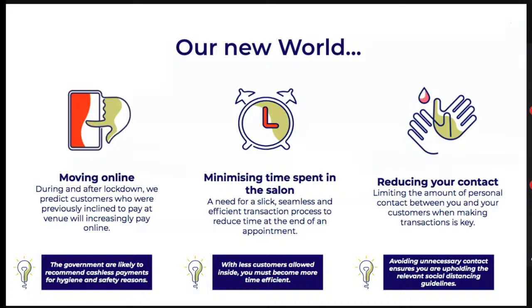The reality is that moving forward, contactless payments will increase, and having POS enabled allows you to accommodate for this change because it facilitates all of your online financial transactions in one digital place.